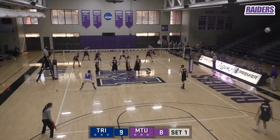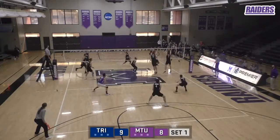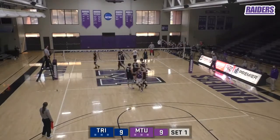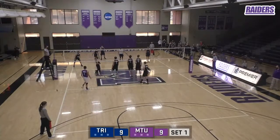Sybil heads back to serve now. Hits a laser beam into the center of the back row. Set out. Big swing by Beal, and out of bounds there. Sends it wide left. All tied up here, 9s apiece. And we've got a battle on our hands here in the second set.